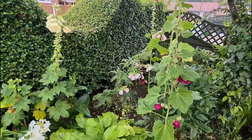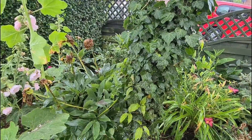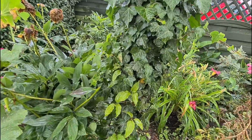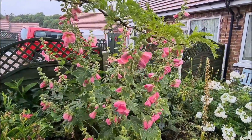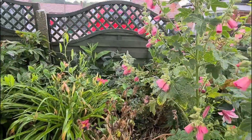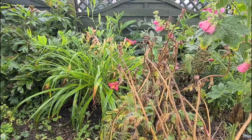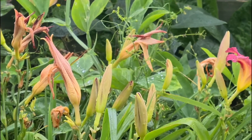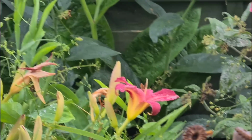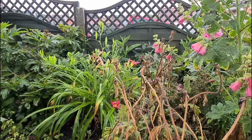Behind some hollyhocks. Here we have peony, which has gone over now. Trying to finish. Some ivy going up the tree, with the clematis just wrapped round there. And beautiful pink hollyhock there. At the back there we have some sweet peas, some daylilies. The sweet peas are the perennial ones. They're not scented, but they're beautiful pink flowers, so they love.